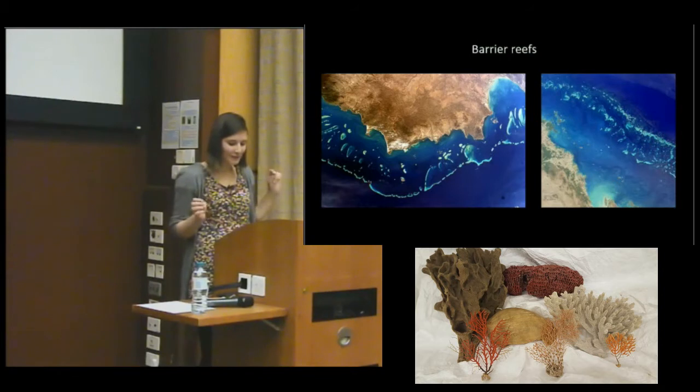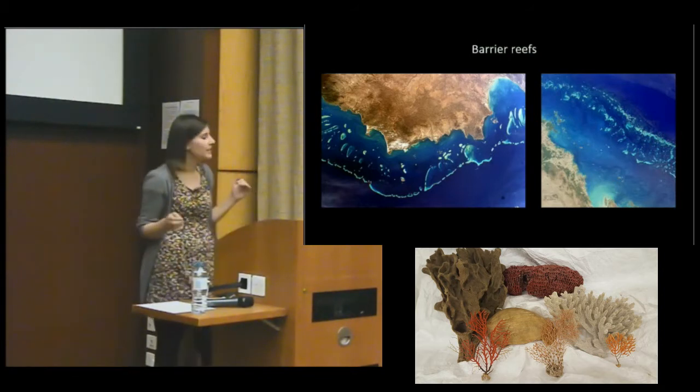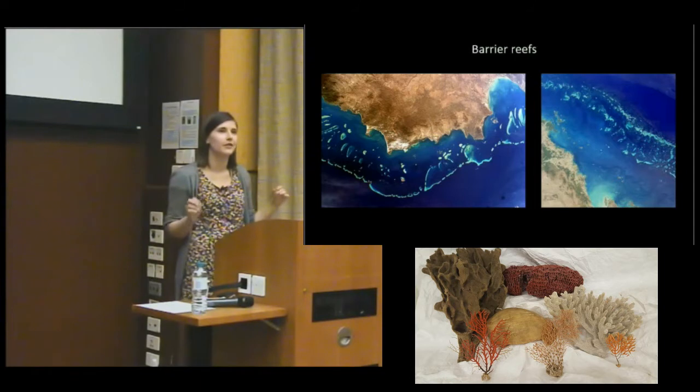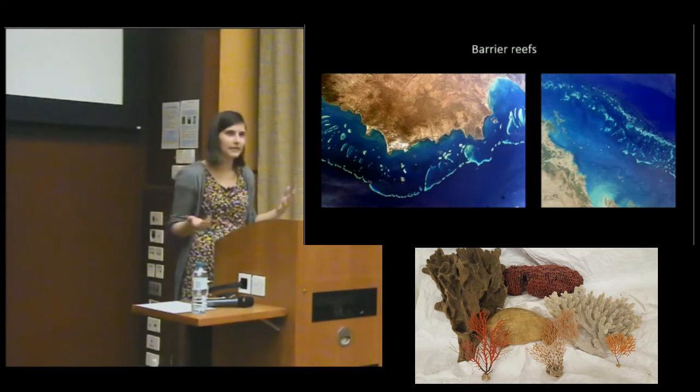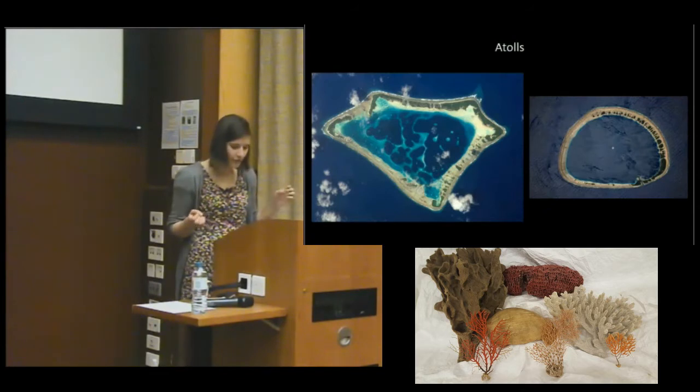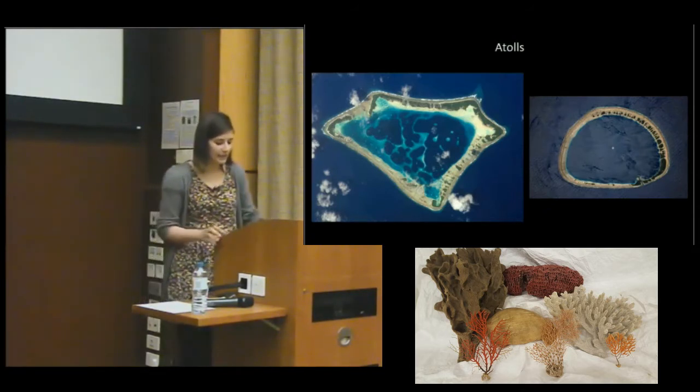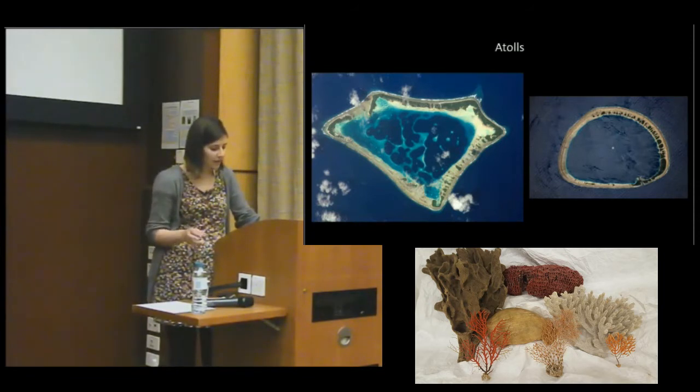Which covers 2,300 kilometers off the coast of Australia, is a system of almost 3,000 individual reefs. And it's in fact the largest organic formation, and you can see it from space, so it's pretty big. And finally, atolls, which are rings of coral that encircle lagoons and are usually located in the middle of the sea. And so Ellen explained in the introduction how the coral polyps gradually build coral reefs.